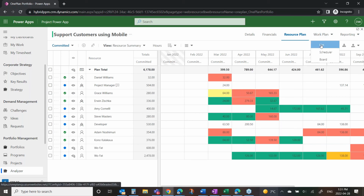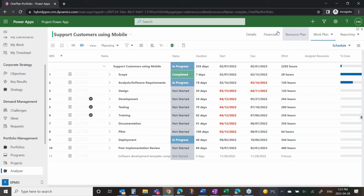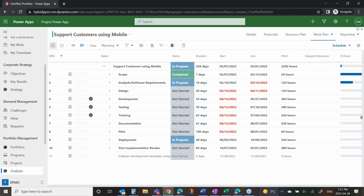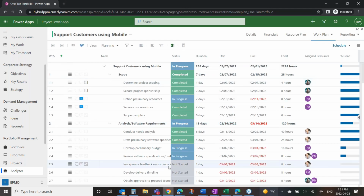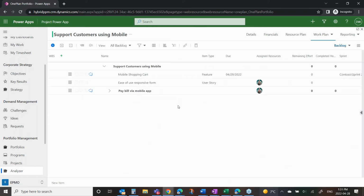And now if I jump over to the work plan, instead of it just being Project for the Web, in this particular case, I'm linked to Project Pro. And this is my project schedule. And if I look at it and expand it out, you can see tasks assigned to resources, some are overdue, some are done, and so forth. But if I flip this really quickly to the backlog, it is also connected to Azure DevOps, and we're bringing data in from there. So it's a hybrid project inside of a hybrid environment. It's adaptive inside of adaptive, if you will.